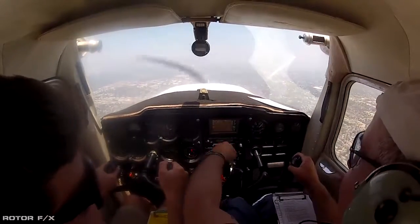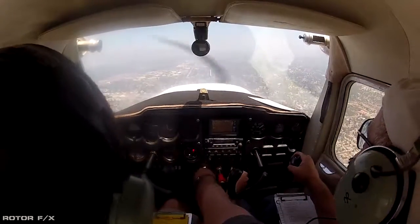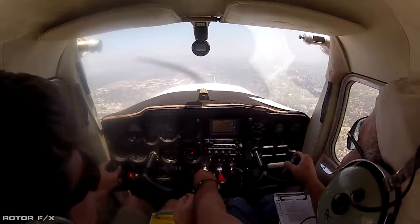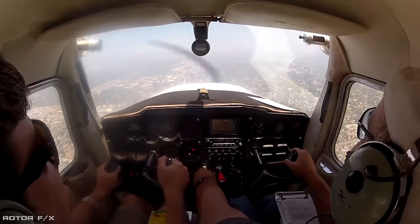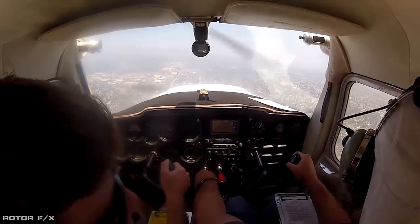Okay, now give me 10 degrees of flaps down. Push the flaps down to 10 degrees. And keep going, it's going to shake. Okay, we're going to hold the nose down because it's going to lift, flaps are lifting us. Very good now, we're looking for a Cessna on base 1130.